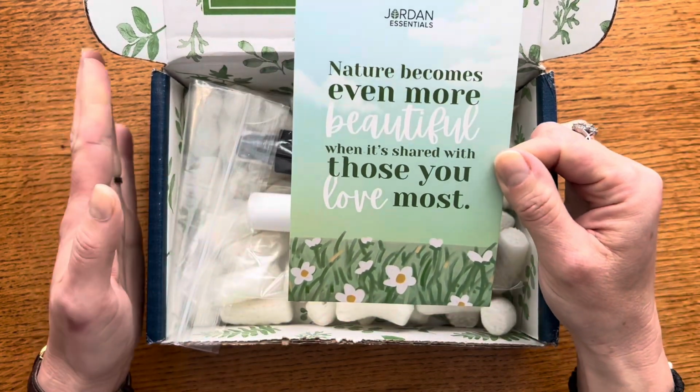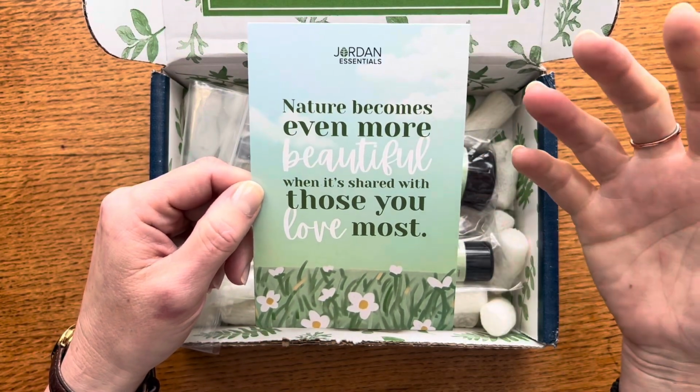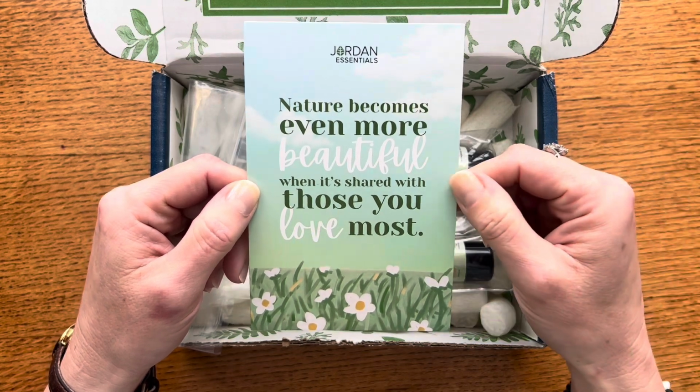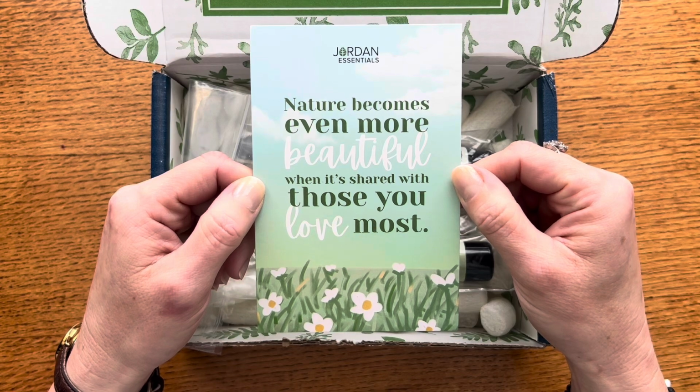So each box will come with a card. And every month the card is different. It kind of goes with the theme of the box. It'll have either a Bible verse or a quote. This one says, "Nature becomes even more beautiful when it's shared with those you love most."